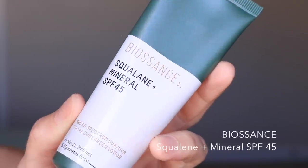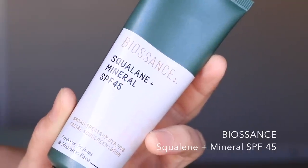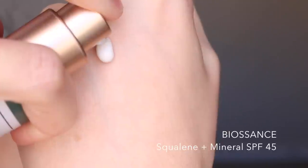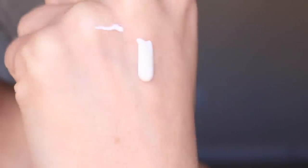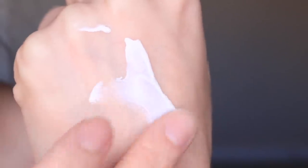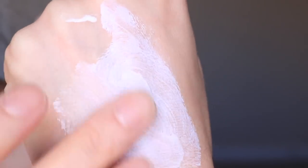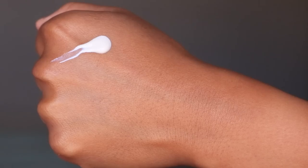Next product is the Biossance Squalene and Mineral SPF 45. It's a facial sunscreen lotion. It spreads pretty easily. No matter how much I blend it into my skin, it does give me a white cast. I would say there are reflective particles added into the sky. So don't be surprised if you try it and your face looks a little bit sparkly. I'll also show you what it looks like on a deeper skin tone.